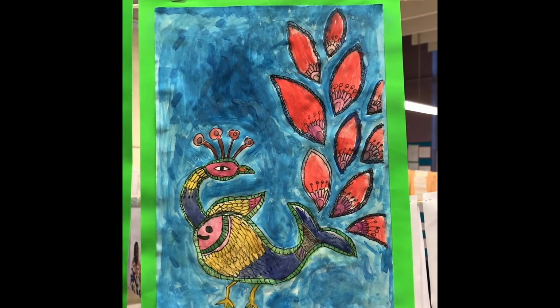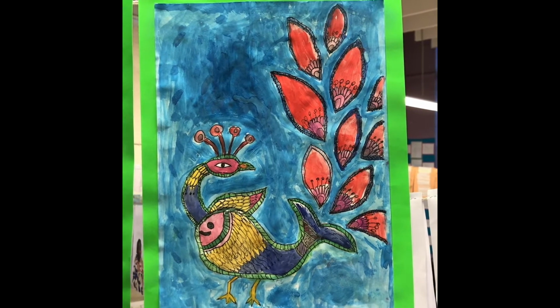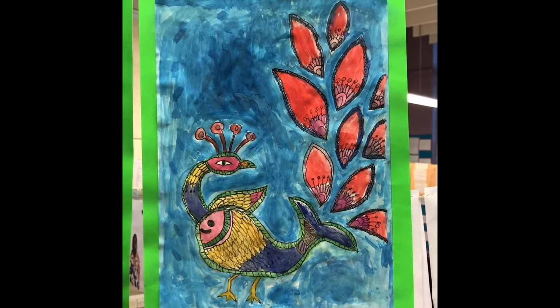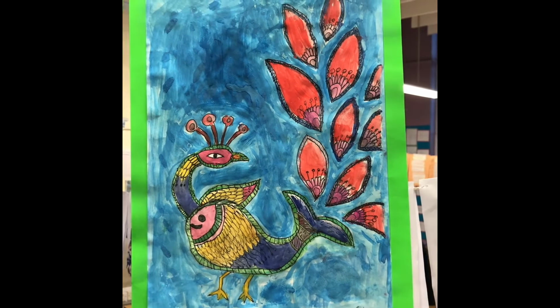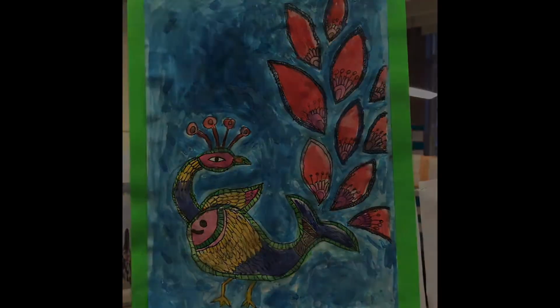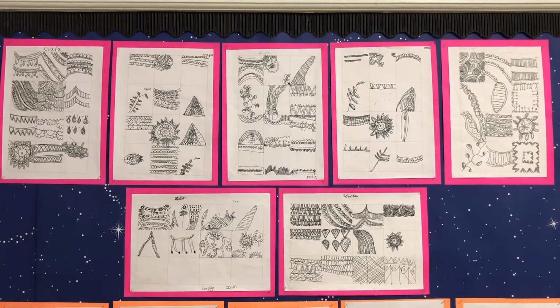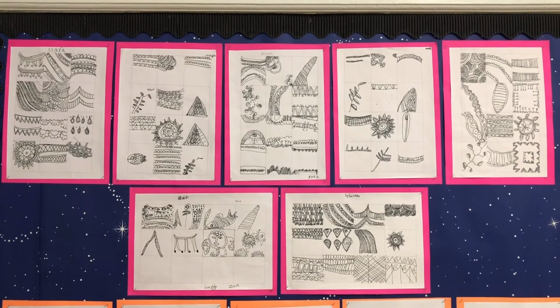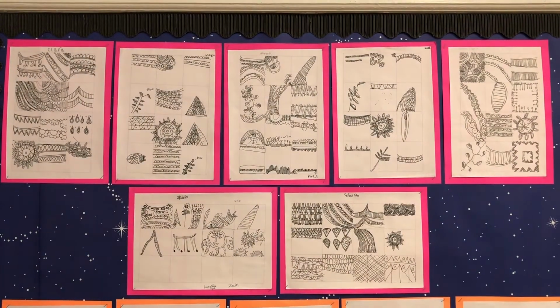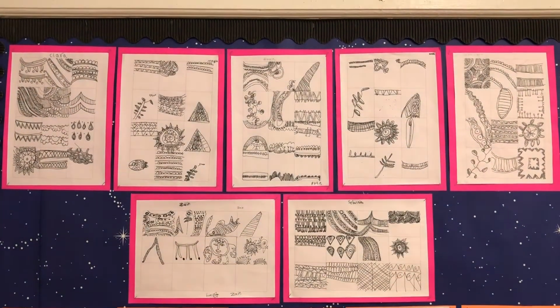Another project involved the children looking at Mathili art. This is a form of art practiced mainly by women living in India and Nepal. To create this art, the children looked at the different patterns the artists use and created some wonderfully intricate patterns of their own.